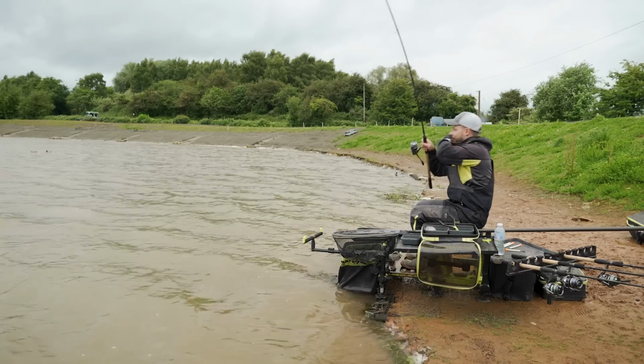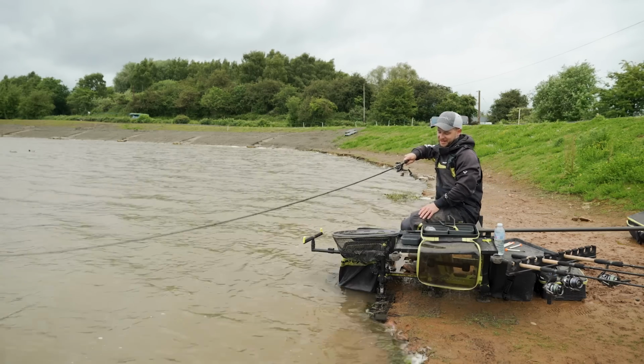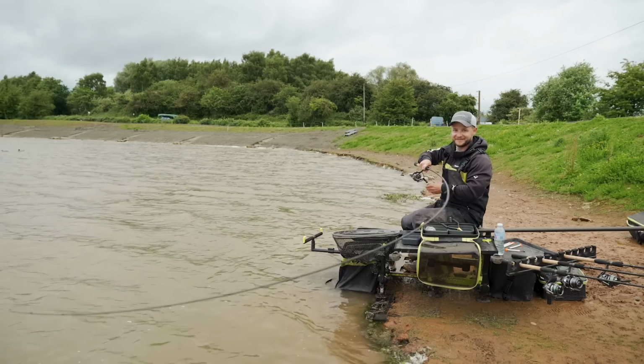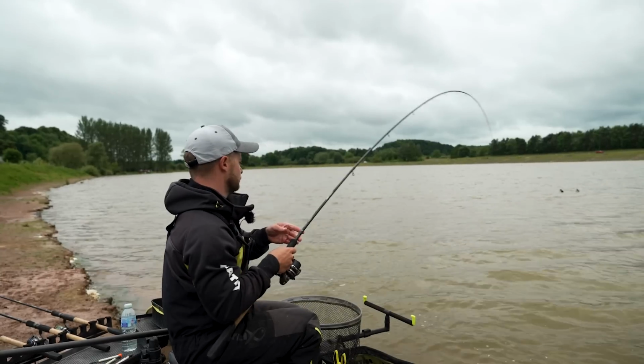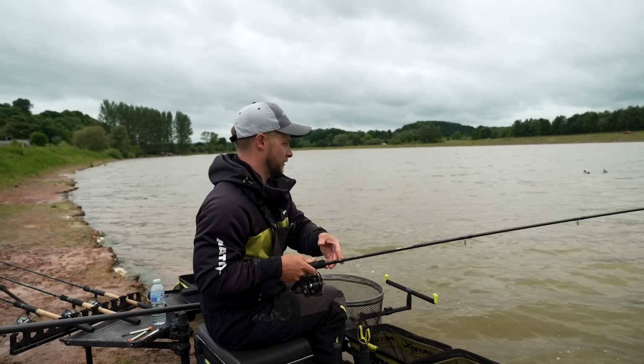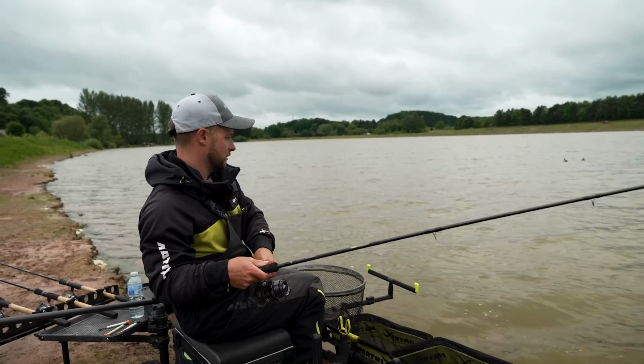So on that fall through again and straight into a fish. Really quick bite that was, so that was within a minute. Nice. So as we were before, just keeping her nice and low until she's ready to be netted.